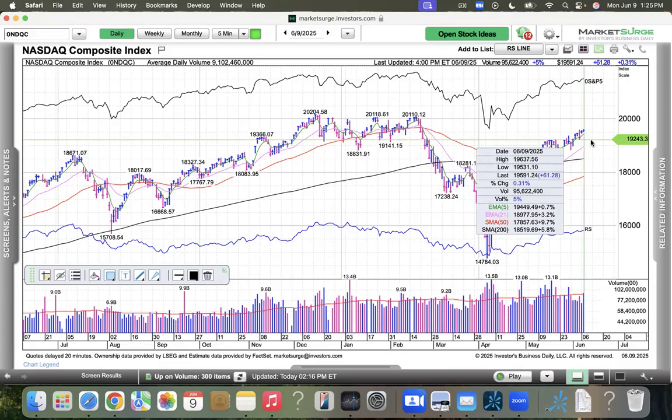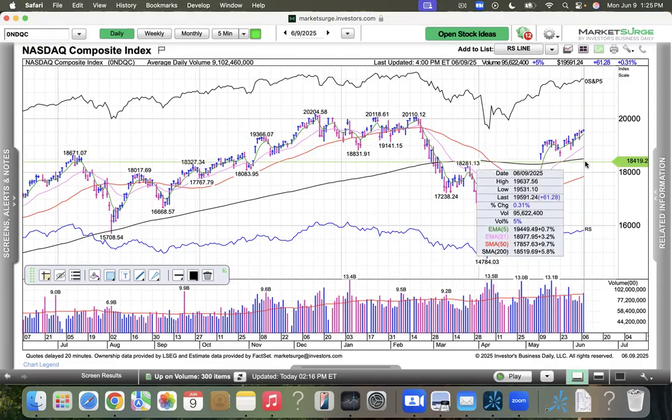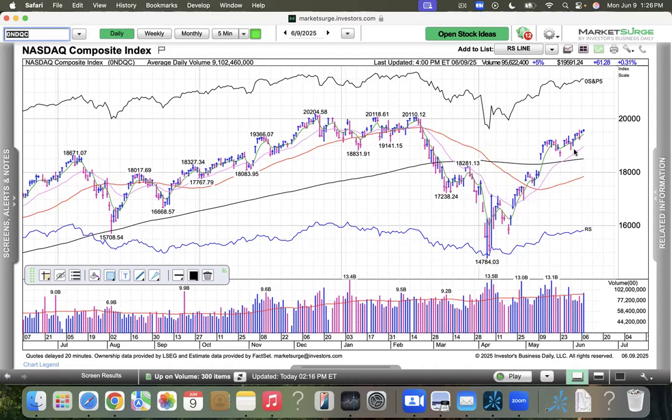I just wanted to point out the Nasdaq is 9.7% above that 50, which is this red line, which is turning higher. And it's 5.8% above this black line, which is the 200. You can see the 5 and the 21 trending nicely as they've traded through the longer term moving averages, the 50 and the 200. And it's just a tick above the 5 and 3.2% above the 21, which is this magenta line.